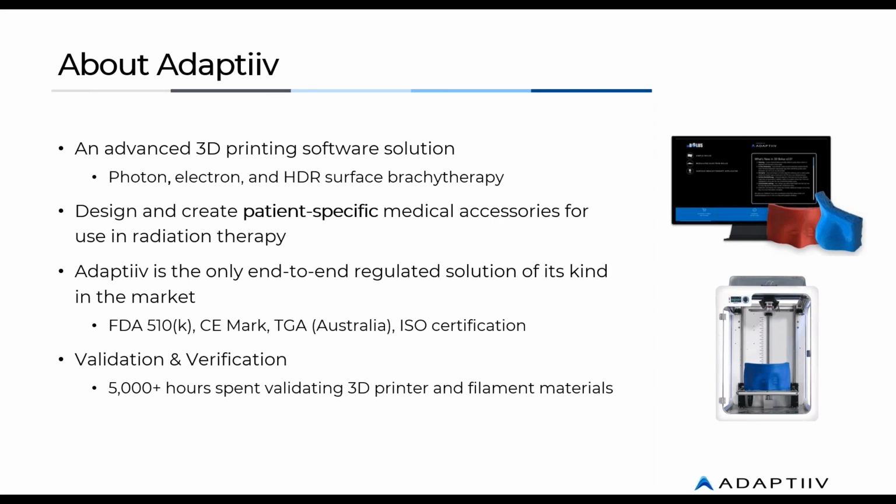Really, it's an in-house solution that integrates directly with the clinically commissioned TPS, and it's very simple and easy to use. And it's all done with one piece of software rather than multiple versions of open source software. We've seen many people try a do-it-yourself kind of solution where they're using several different softwares that don't really interact or speak to the TPS. So as you'll see throughout this presentation, there's numerous benefits and advantages to using a solution like ours.